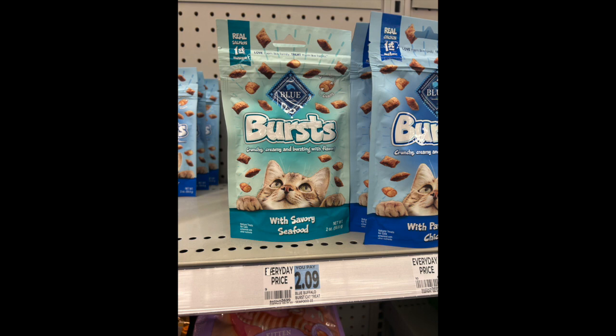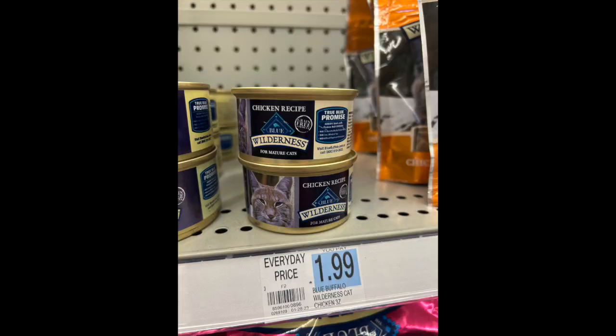Okay, now we're at Rite Aid, and I'm just going to show you a deal if you wanted to go to the store and just make a deal happen for you. It's either with the Blue Buffalo cat treats or the cans of cat food. They are buy two, get back $4 in bonus cash, making it free for the little cans, and then 9 cents for the cat treats. So any way that you look at it, it's just fantastic. And razzle dazzle, for those of you that love that.